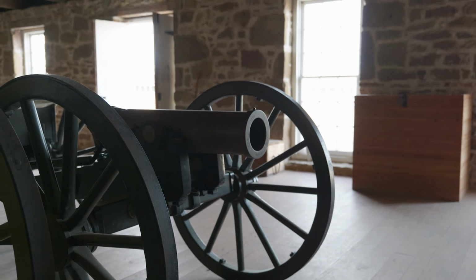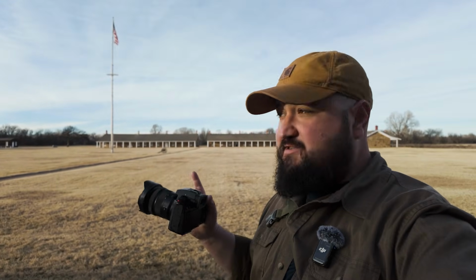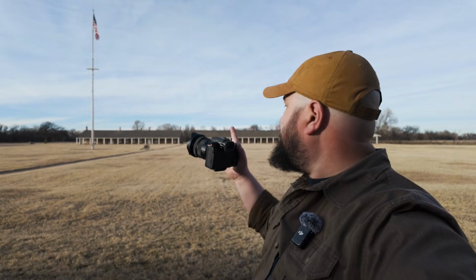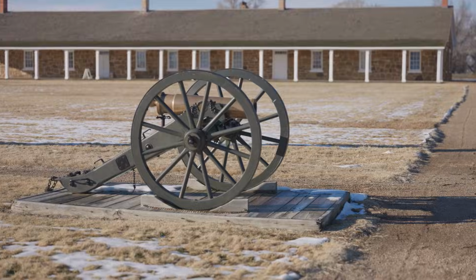Now, there's some good light happening across the yard here. So I'm gonna see if I can take advantage of that. We're getting some good sunlight hitting the flag and the cannon in the center, and then on the other side, the buildings over there are getting some nice light hitting them as well. So I'm gonna see if I can take advantage of this.